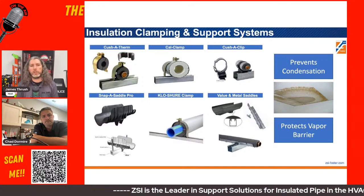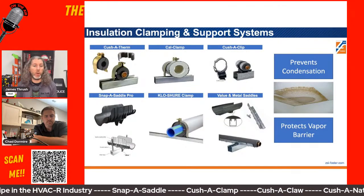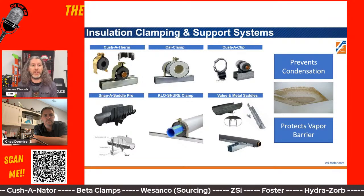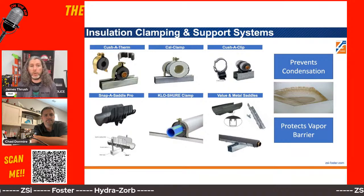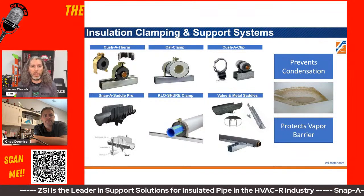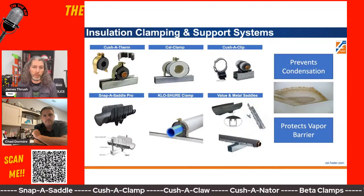Now, with the closure, I don't believe that item is loaded into Grainger. It might be a hidden SKU where it's in an R4 status, but I don't believe it's in the system. All the stuff that is Hydra-Zorb branded is kind of like Snap-a-Saddle type products. So that's something that we'll have to work with you on as far as proposing some closure products into Grainger, because with you saying these are some of the top selling items, we should really work on proposing to add that into the system. But in the meantime, you could reach out to us. We'll let you know if it is in R4 status or if you would have to go through Grainger sourcing for that.